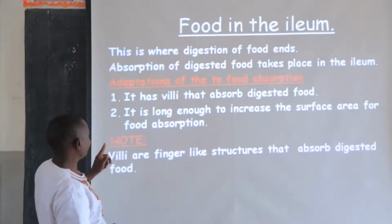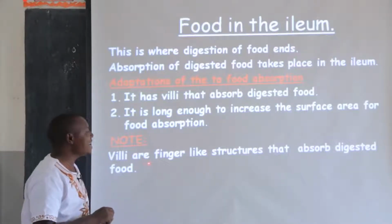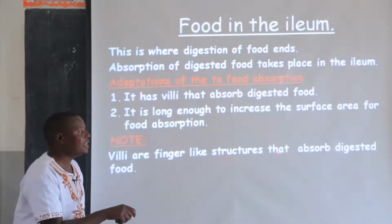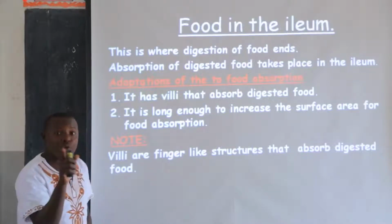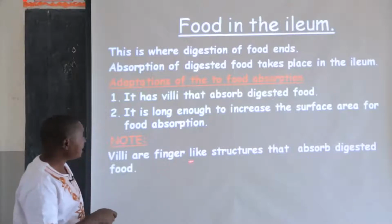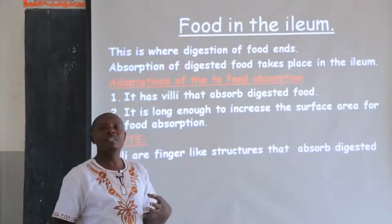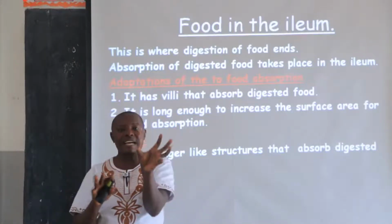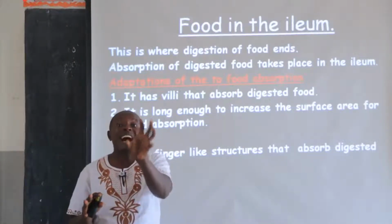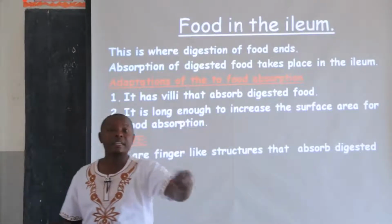Before I continue, let me tell you what are villi. Villi are finger-like structures that absorb digested food. They look like fingers. They are not fingers. That's why they are saying finger-like.